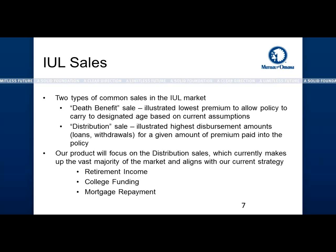So you're overfunding this knowing that you want to withdraw money in the future to use for retirement income or college funding or to repay a mortgage, any type of cash accumulation need that you would have. This is the product to do it, is the IUL. Now our product, we're going to focus on distribution sales. We have our GUL and our GUL Plus for death benefit sales. That's what we're looking at on our IUL, is that distribution sale.